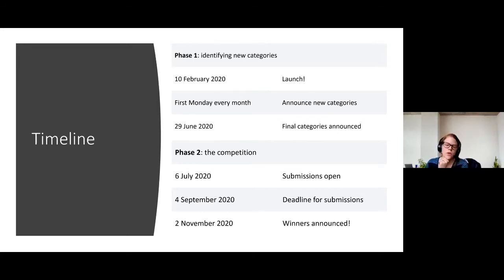Our plan was to announce at the end of June which categories we would open submissions for, then start the submissions in July, do the review in September, and announce winners in November. November would have been the deadline where the submissions for REF 2021 would need to be in.